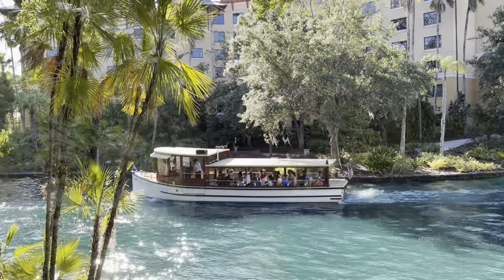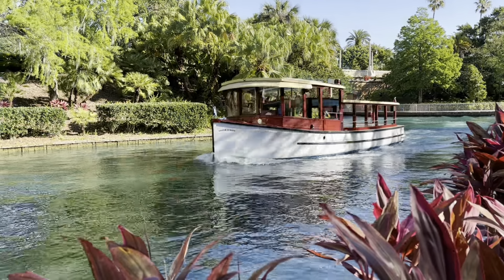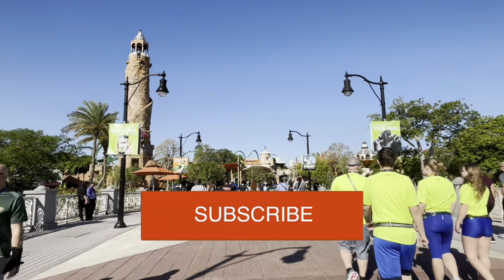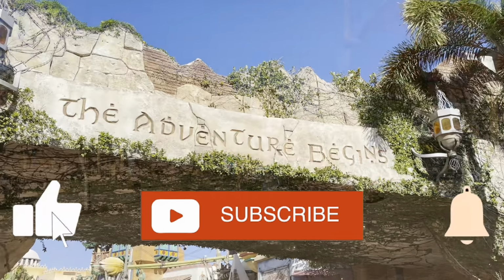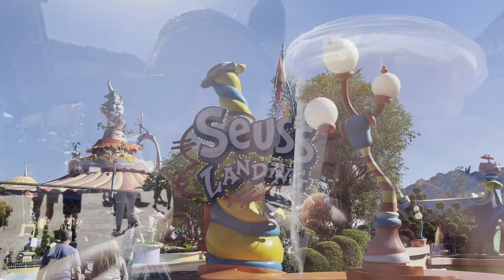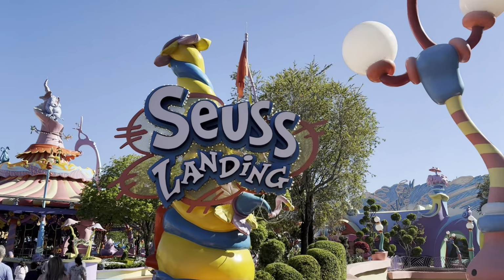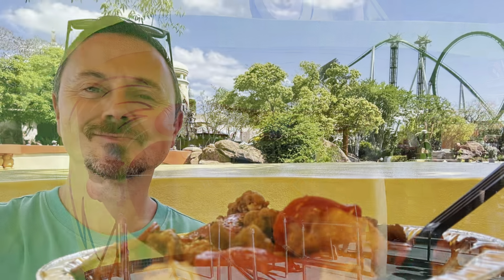Enjoy your taxi. You know what, depending on how today goes, I might do a bit of resort hopping, show you around some of the other hotels. I'm good to you, I really am. Let's see how busy this is on a Saturday. I imagine very. The adventure begins again. Priorities, oh yeah. Best loaded tots ever.